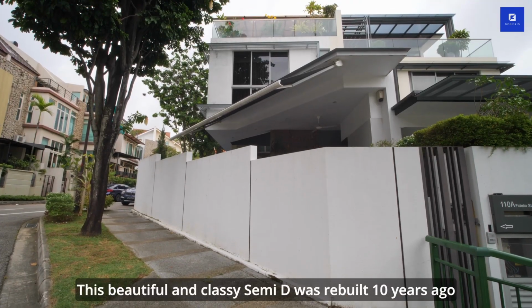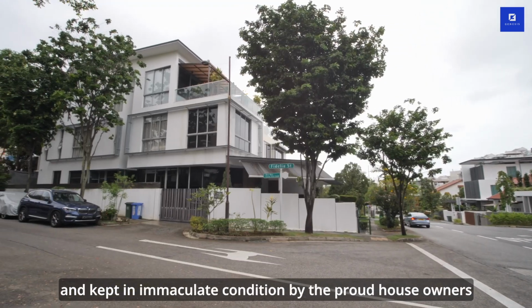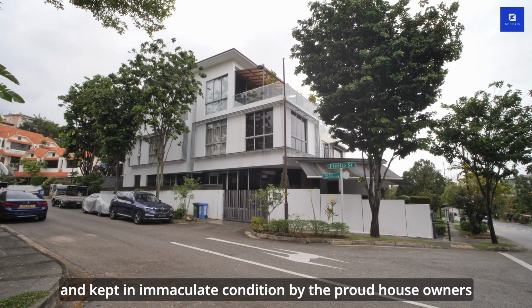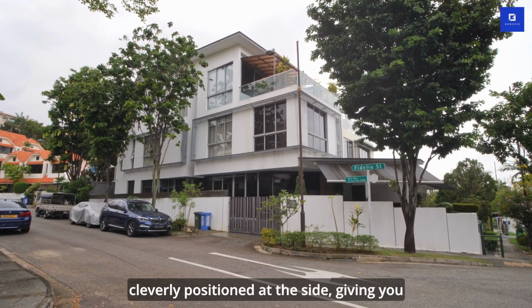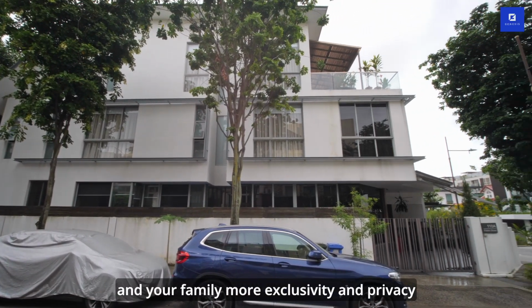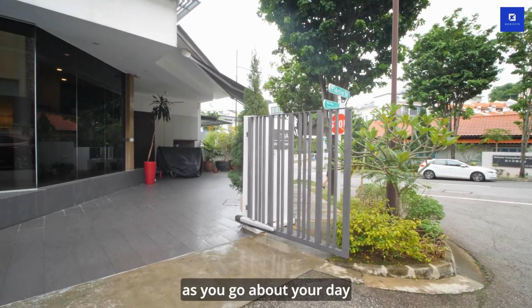This beautiful and classy semi-D was rebuilt 10 years ago and kept in immaculate condition by proud house owners. It has a north-south orientation with the main gate cleverly positioned at the side, giving you and your family more exclusivity and privacy as you go about your day.